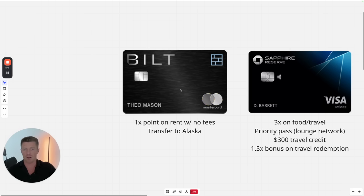Now, the Bilt card allows you to pay for your rent with no fees. So they actually give you an account and routing number with this credit card, and you can plug it into your rent portal, and it will literally act as if it's a bank account, but you're getting 1 cent or 1 point per dollar spent. Okay, so every single month when I spend my $5,500 for rent, I'm getting 5,500 points.